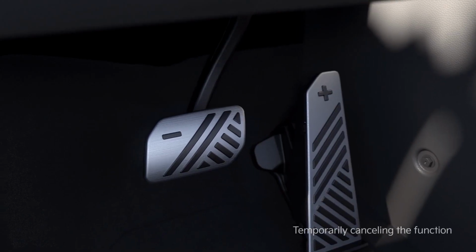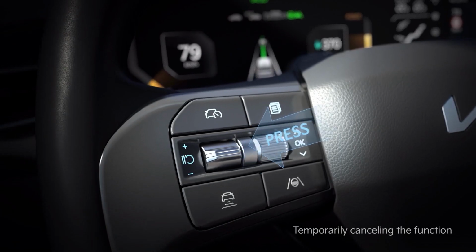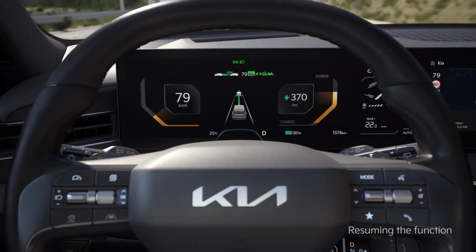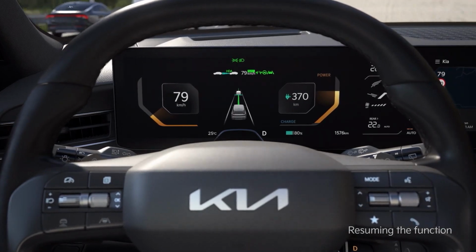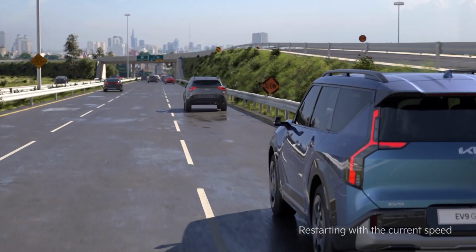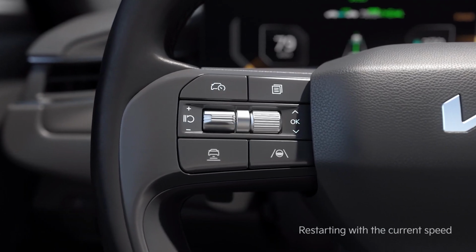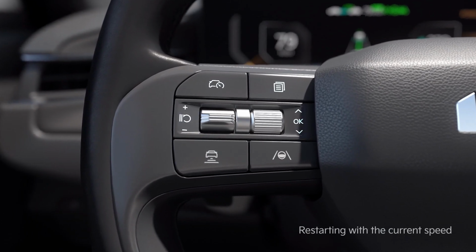Press the brake or the pause resume switch to temporarily disable the function. And press the switch again to resume the preset speed. To resume smart cruise control with the current speed when the function is disabled, press the plus minus switch up or down.